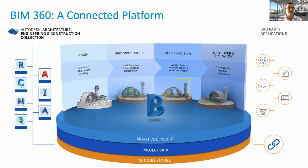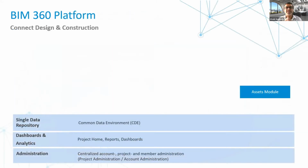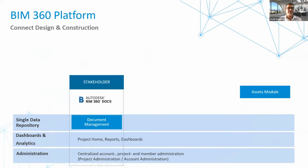So setting that note, for further detail of the platform, let me move on to the BIM 360 platform. BIM 360 has different modules and different platforms developed for catering to different requirements. So let us understand that here. The first platform on BIM 360, the solution, is called BIM 360 Docs, which is nothing but a document management platform.